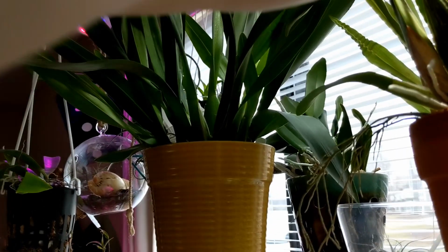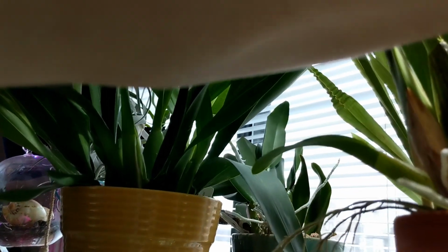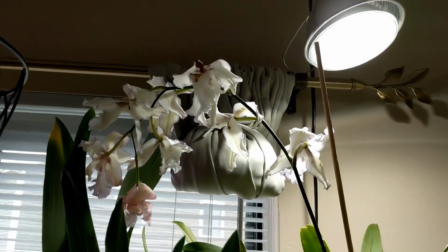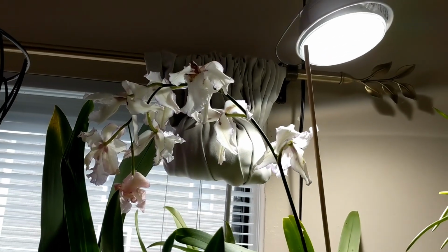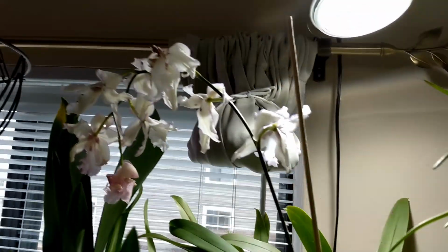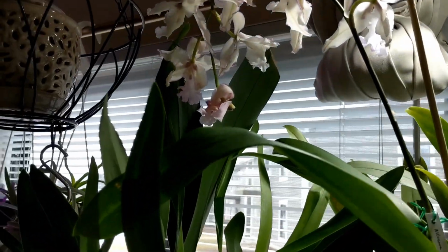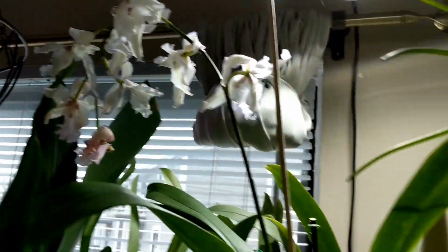Over here I have, it looks like, Doral Holiday. It's a nice little Oncidium type orchid. You can see the flowers up there. They're on their way out now. I did try to pollinate one. We'll see if it takes. I'm not sure if it's actually going to take. Perhaps I can get a seed pod. We'll see.